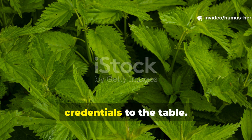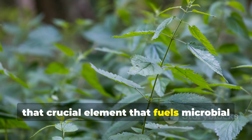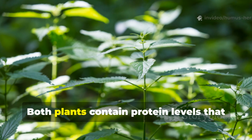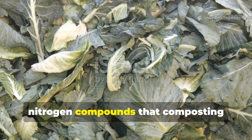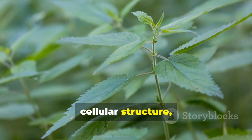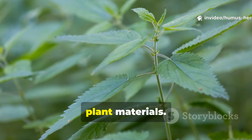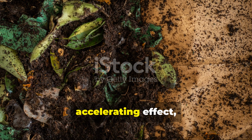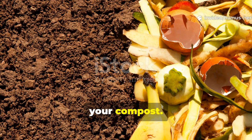Nettle brings its own impressive credentials to the table. This stinging plant is extraordinarily rich in nitrogen, that crucial element that fuels microbial activity and balances out all those carbon-heavy brown materials in your pile. Both plants contain protein levels that rival many legumes, and this protein breaks down into the nitrogen compounds that composting microorganisms crave. What makes them truly special is their cellular structure, which is relatively soft and breaks down with remarkable speed compared to tougher plant materials. This rapid decomposition isn't just convenient, it's the key to their accelerating effect, as their nutrients become immediately available to the microbial workforce in your compost.